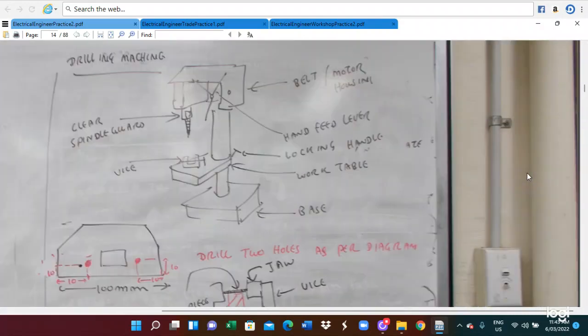Here is a drilling machine. This is a simple diagram of the drilling machine. The drilling machine has the spindle guard. Also here is a vise. Here is a belt and the motor and the hand feed lever. Here is a locking handle and work table. Here is a base. So those are the components of the drilling machine.